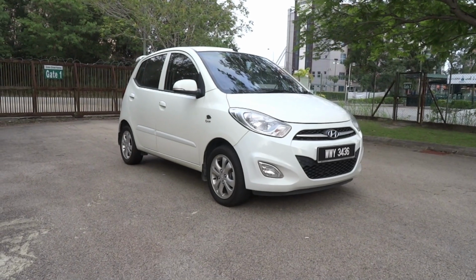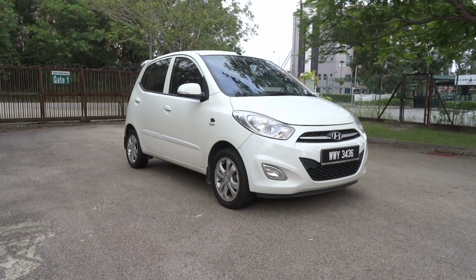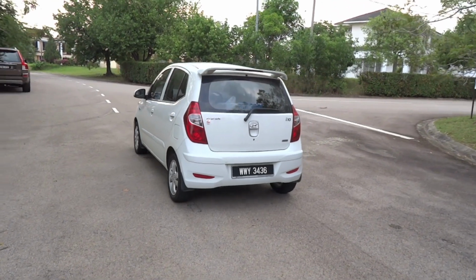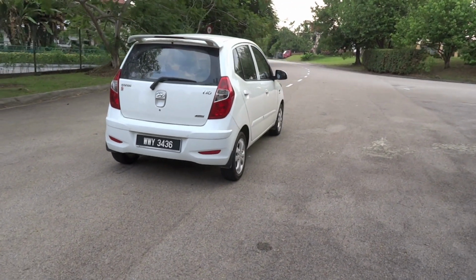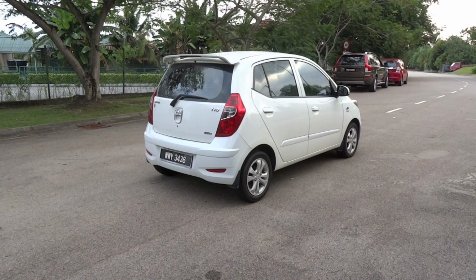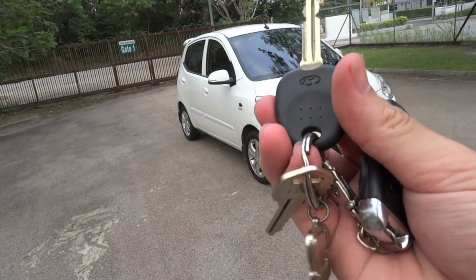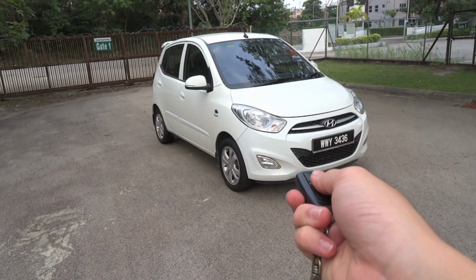Hey guys, right here I have a 2012 Hyundai i10 1.25 automatic. And today I'm going to make a startup and full vehicle tour video of it, show you the features inside and out. So here's the key. Let's go ahead and start it up first.